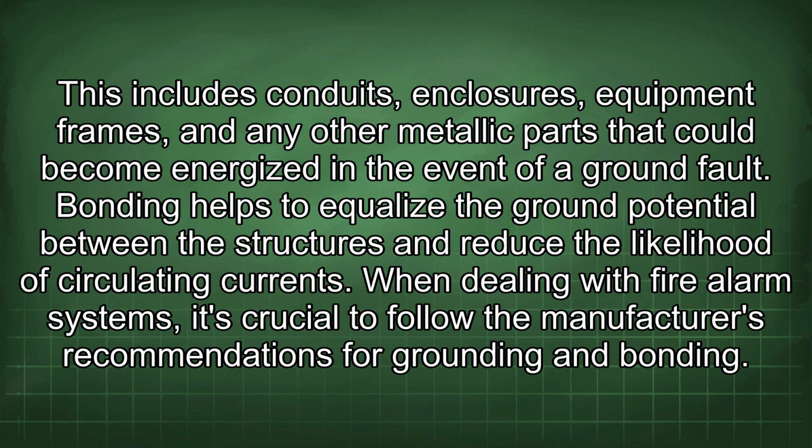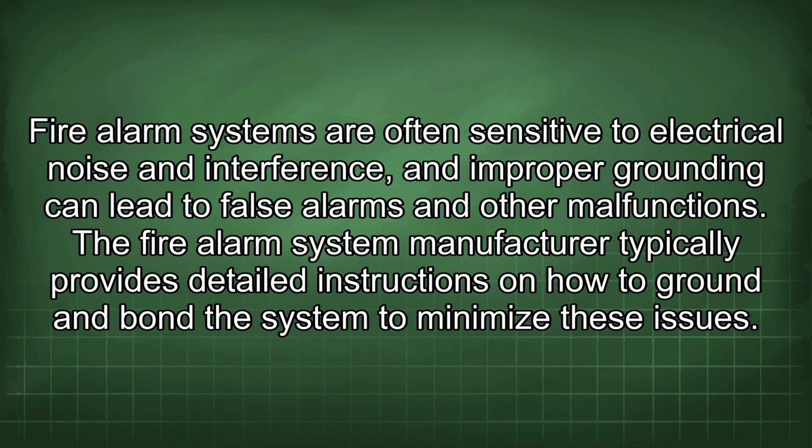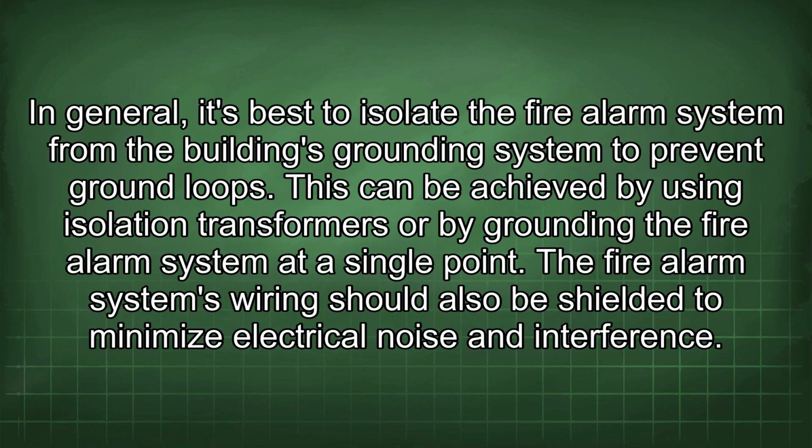When dealing with fire alarm systems, it's crucial to follow the manufacturer's recommendations for grounding and bonding. Fire alarm systems are often sensitive to electrical noise and interference, and improper grounding can lead to false alarms and other malfunctions. The fire alarm system manufacturer typically provides detailed instructions on how to ground and bond the system to minimize these issues.